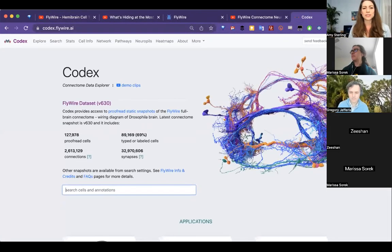We had a lot of questions about how to find partners of neurons, how to find your neurons of interest. So this is the Connectome Data Explorer. It's this GUI that lets you look at 127,000 neurons that have been proofread. 89,000 of those have some label. There's 32 million synapses, with a connection threshold of 5, and 2.6 million connections among those cells.